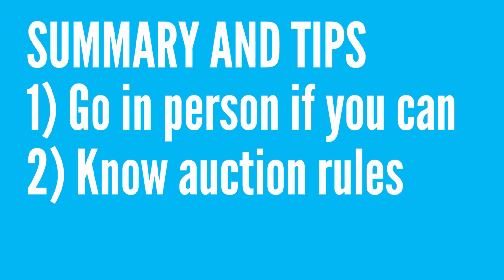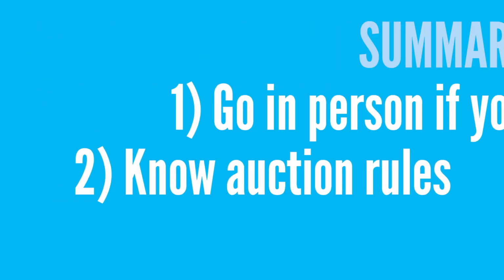Tip number 2, know the auction house rules ahead of time. The price that you bid will not necessarily be the final price. Most auction houses charge what's called a buyer's premium, where you will pay a certain percentage, 10 or 15%, over what you bid to the auction house. You'll also have to pay tax and shipping and handling if they're going to be shipping whatever you bought to you. So call the auction house, talk to the auctioneer, check out their website, go ahead and sign up for a buyer's account, and know the website well before auction day.